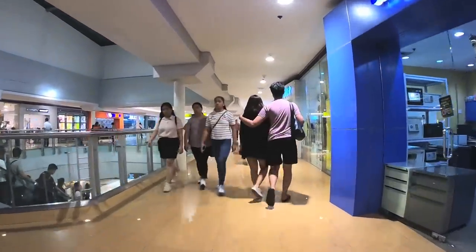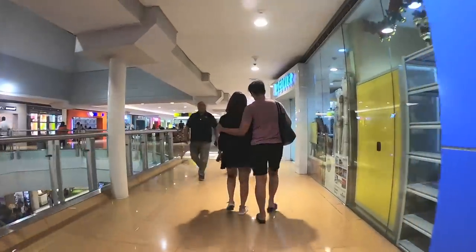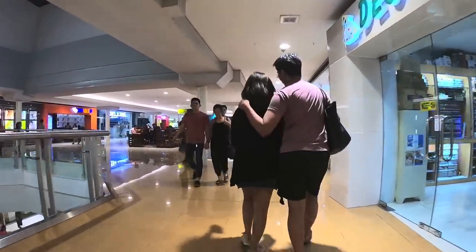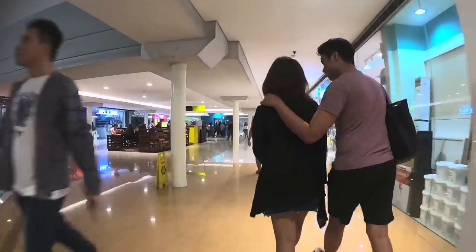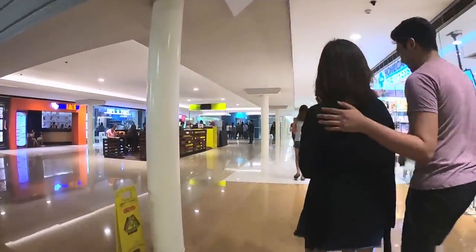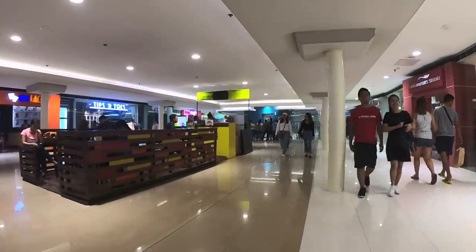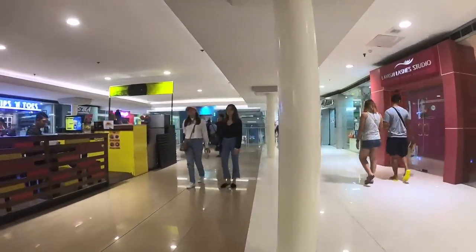Located along EDSA corner Julia Vargas in Ortigas Center, Mandaluyong, it is easily accessible by public transportation. The mall has a UV Express terminal and the adjacent MRT Ortigas Shaw Station.